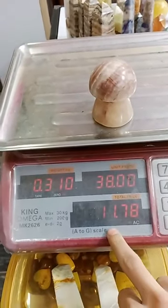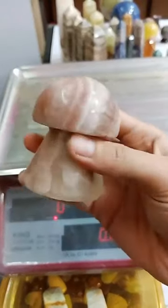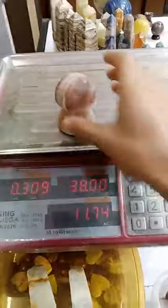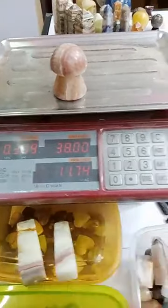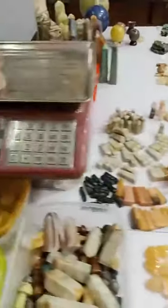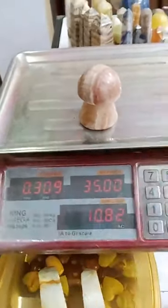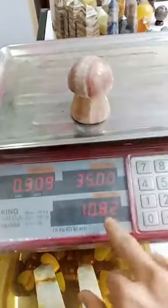Okay, so $11, Catherine. This piece goes for $11. If you're interested to claim, please write down in the comment section. This is rose calcite. $11, just $11 for this one. Oh, okay, sorry, I forgot the price. $35 for rose calcite mushrooms, 1 kg price, $35, and $10 for this one. So please write down in the comment section if you're interested to claim.